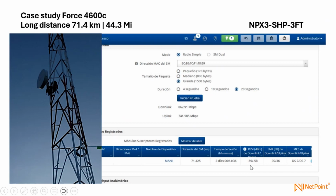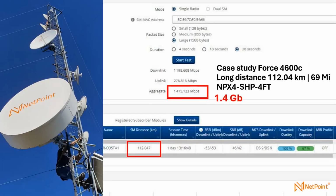But again, we have great signal levels, and we can increase that throughput more if those companies get a good alignment. But this is incredible, 1 gig in only one shot. That's very crazy. This is what you can achieve with Netpoint paired with any brand of radio in the 6 GHz band that works with channel widths, for example, of 80 megahertz or 160 megahertz. But the longest link in this case was made with the antenna NP6 4.